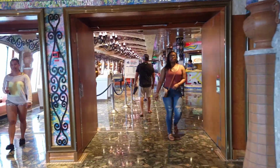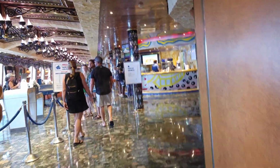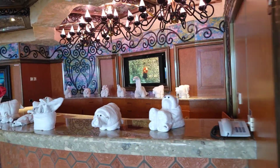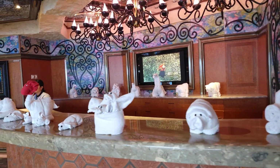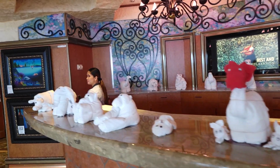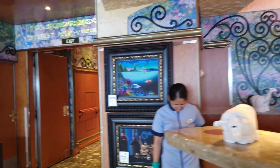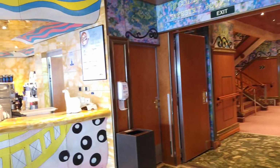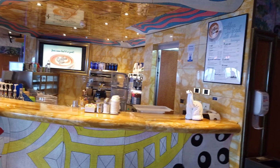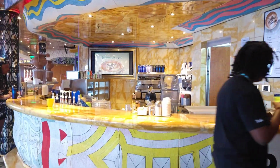One of your favorites, the coffee shop. Yes. Oh, and they put all of the towel animals in here today. Normally they're out on the deck. We haven't been out there yet, so I don't know if there's more out there. But all the towel animals, they're so cute. And the keeper of the towel animals. Good morning. Guys, you want to know how to make it? We are actually selling the book. It's called Towel Tail book, yeah.